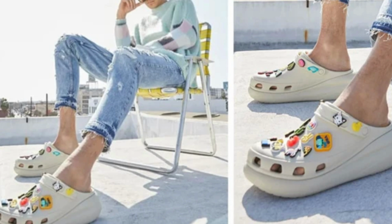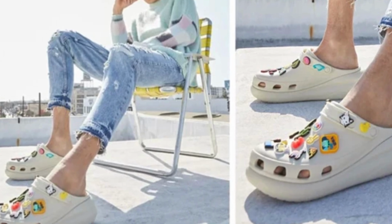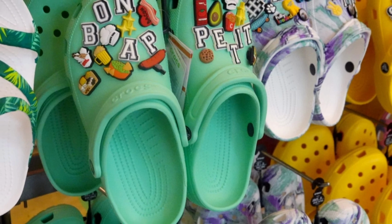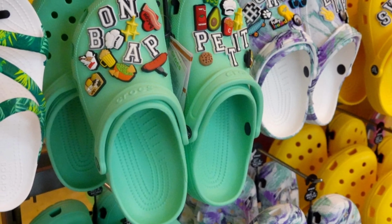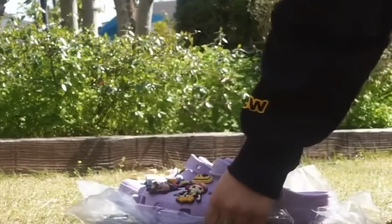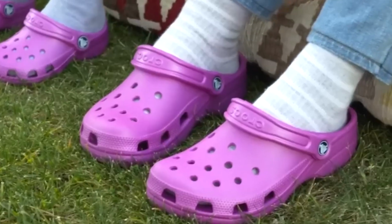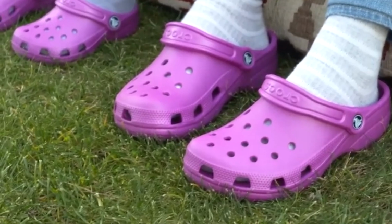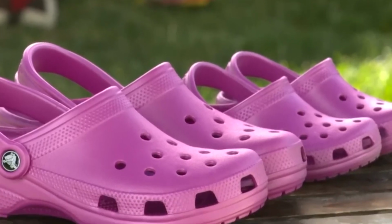Different Croc models have varying hole patterns. The classic clog style has the most recognizable pattern, with 13 holes on top and several along the sides. But if you look closely at other Croc styles, you'll notice subtle differences in the hole layouts. These variations are carefully calculated to suit the specific design and intended use of each model.